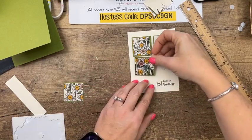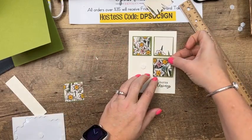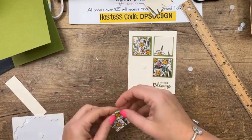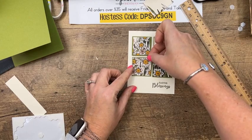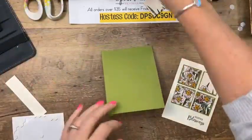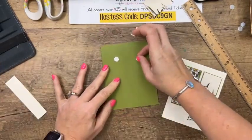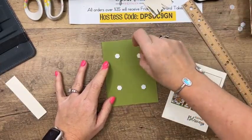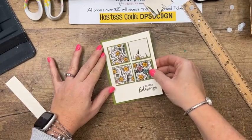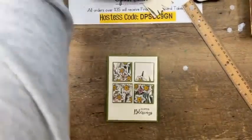All right, we're going to do this one right here. Oh, no, no, no, no. This one right here. I wanted that dark green in that corner. And then this one. Hi, Peps. You're being very quiet. Right there. All right. That looks good to me. Now we're going to put this on the card base with these dimensionals, one in each corner. And then we're going to do a little bit more stamping. We're going to do a couple butterflies. I do want to get my Wink of Stella.